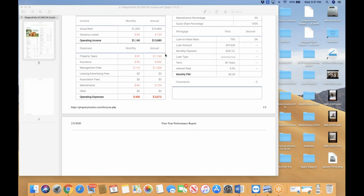What makes the Buffalo Niagara Falls market provide the best cash flow anywhere in the country at this moment, or any moment for that matter, based on my vast research and doing this for many years, is the high rent and low purchase price, plus taxes and insurance are very low as well. In this particular case, monthly property taxes are $97, insurance $35, 10% property management fee from the gross rent, which is $114 per month, and the typical 5% maintenance factor of the gross rent that I always put in, which equals operating expenses of $306.